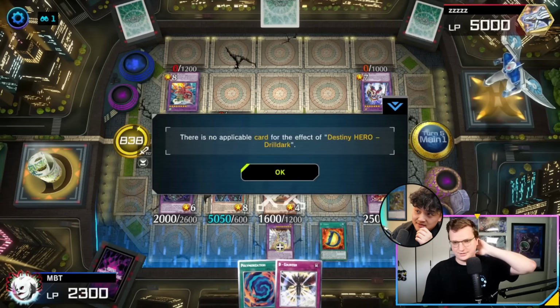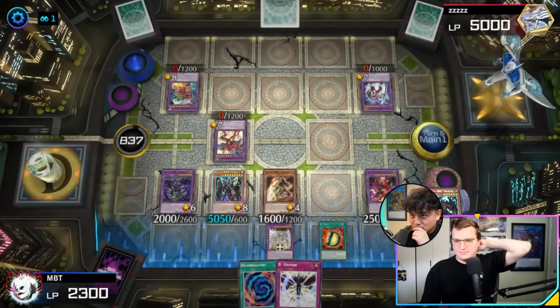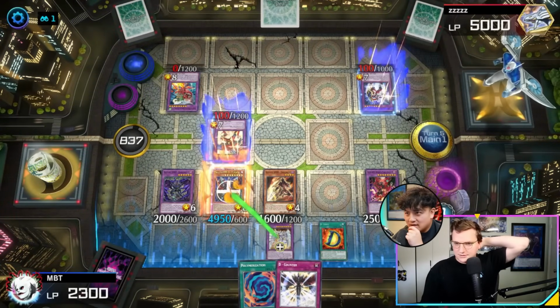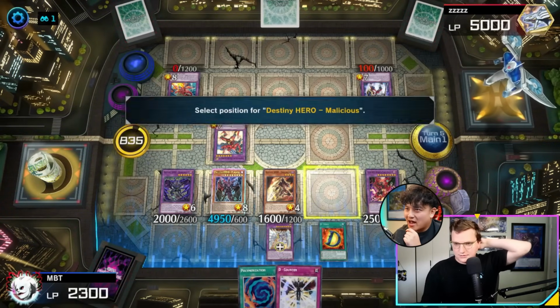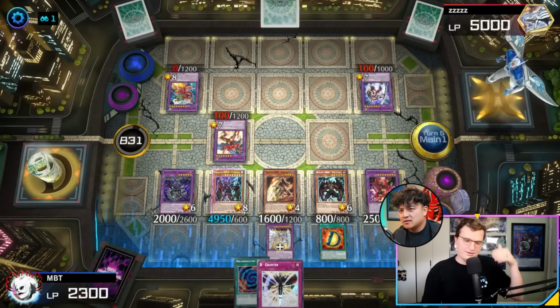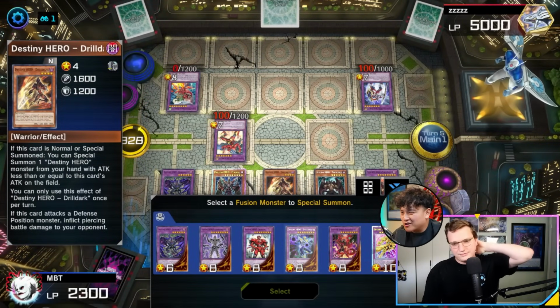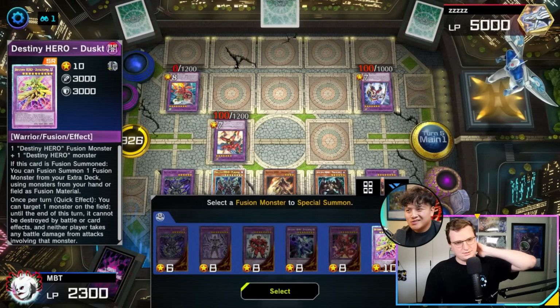Normal Drill Dark. Okay, Drill Dark is good. Mally. Okay, he's still got more gas. More gas in the tank, okay. And let's go. Polymerization. Oh, like you're just gonna keep going or no? You're just not gonna stop?